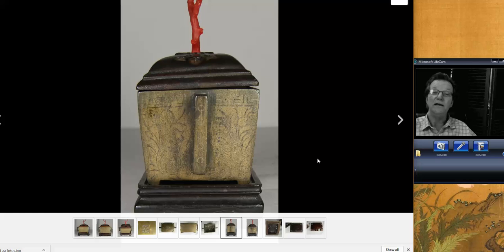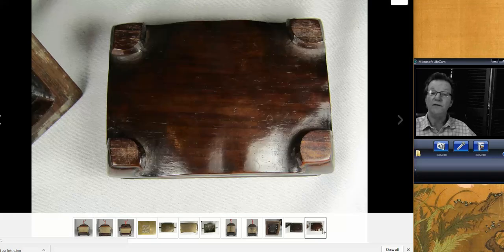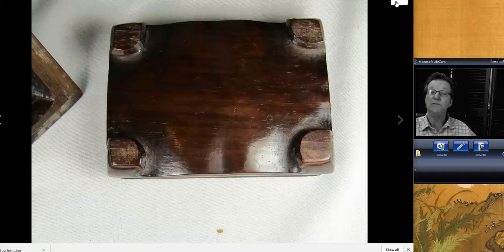And they applied one here. Here's an end shot of it. Nice quality, very good quality all the way around. There's a view under the lid. It's an old lid, a nice old lid, so it may have been on there for quite a long time. The base I don't think is quite as old, but still a very nice example.